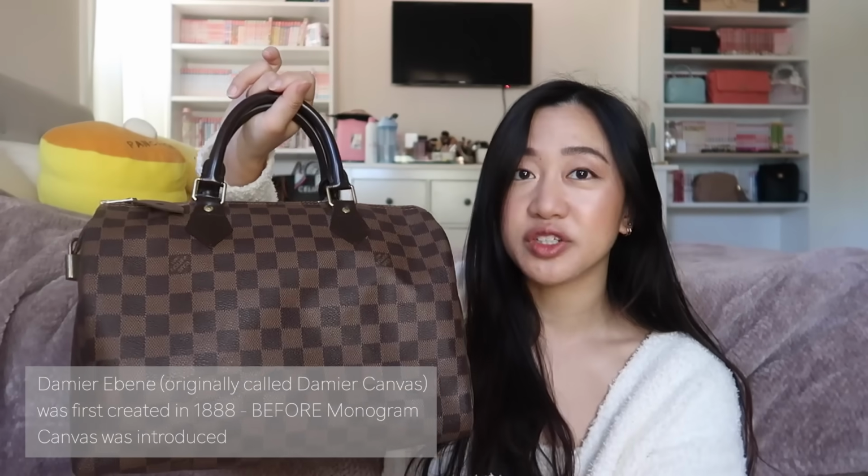Before being an influencer was a thing, everybody had this bag, either in the monogram or the Damier Ebene, which is of course the most classic Louis Vuitton Speedy style. If you didn't know this, the Damier Ebene is actually the first Louis Vuitton canvas. Monogram came afterwards. A lot of people think monogram came first, but it's actually the Damier Ebene. Even though I don't use this bag, the Louis Vuitton Speedy 30 is the quintessential Louis Vuitton bag.